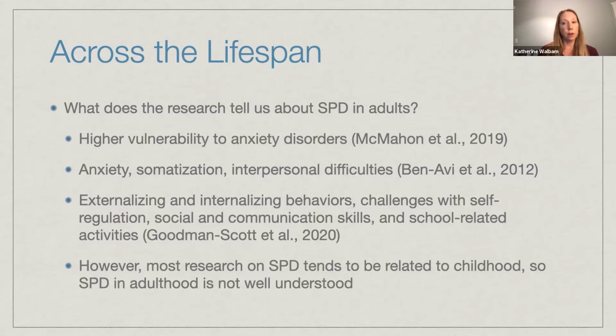Unfortunately, though, most of our studies on SPD are related to childhood, and so we don't really have a very clear picture about what SPD in adulthood looks like or how it changes and develops over the lifespan.